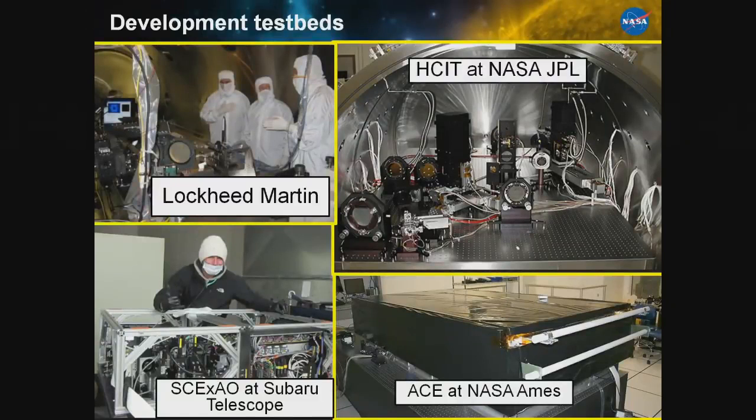Once we've created the masks and the optics for the whole system, we have a couple different labs that are responsible for testing the systems. I've already mentioned the Ames coronagraph experiment at NASA Ames and Subaru telescope. Both of these systems are in air. The Ames system has a thermally controlled environment, and one advantage of the SCEXAO team is that they can test these systems on sky for the first time at the Subaru telescope.